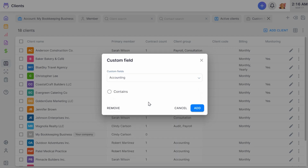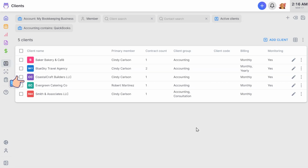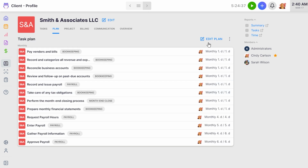I'll use the field accounting, contains QuickBooks, and here are all my QuickBooks clients. Easy as that. Now, let's say we're gonna kick off a new monthly engagement with old Smith & Associates. Here are the tasks in progress, but I'm gonna flip over to plan. This is where I set up the recurring work.